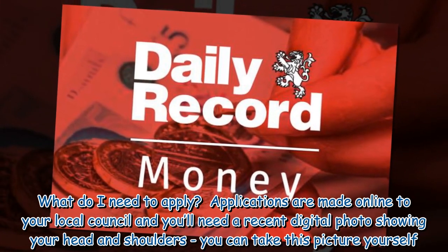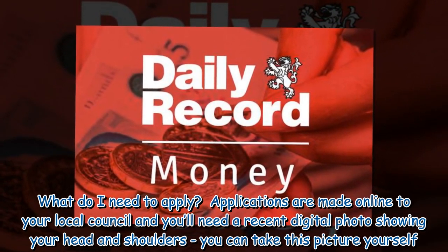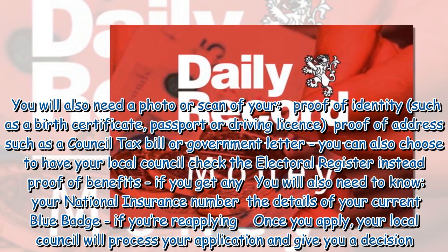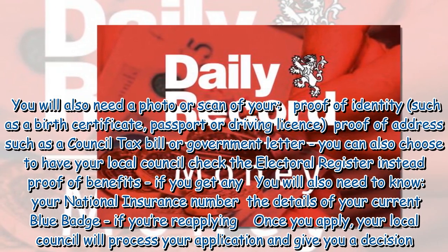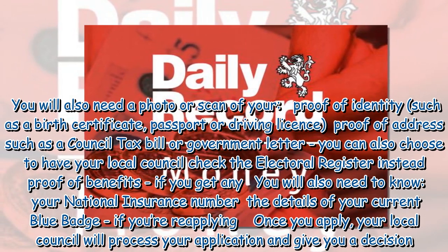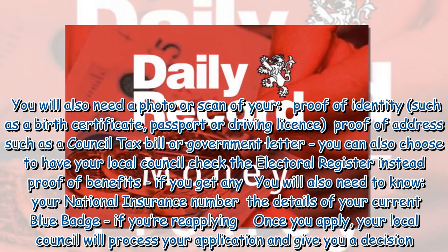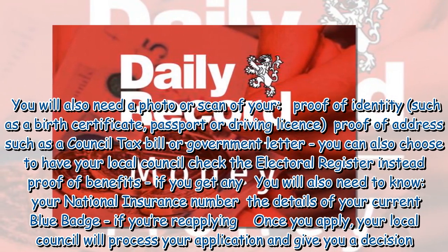What do I need to apply? Applications are made online to your local council and you'll need a recent digital photo showing your head and shoulders. You can't take this picture yourself. You will also need a photo or scan of your proof of identity, such as a birth certificate, passport or driving license, and proof of address such as a council tax bill or government letter. You can also choose to have your local council check the electoral register instead. Proof of benefits, if you get any. You will also need to know your national insurance number and the details of your current blue badge if you're reapplying.